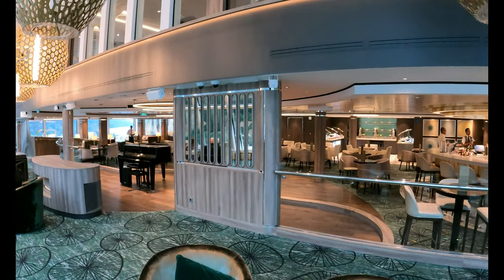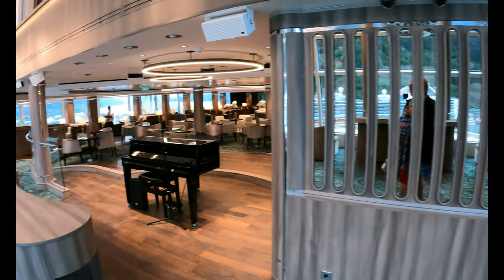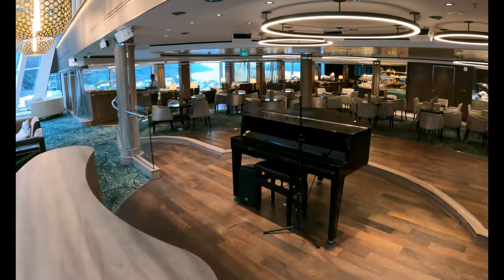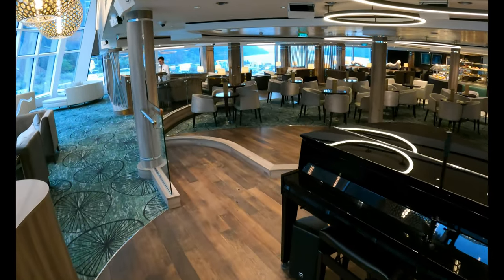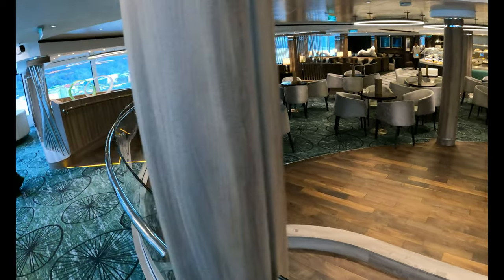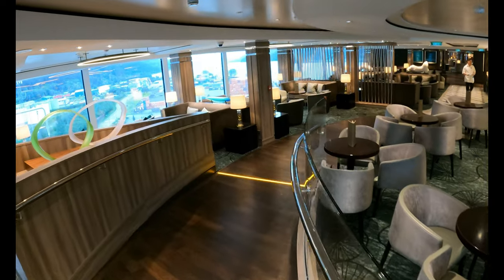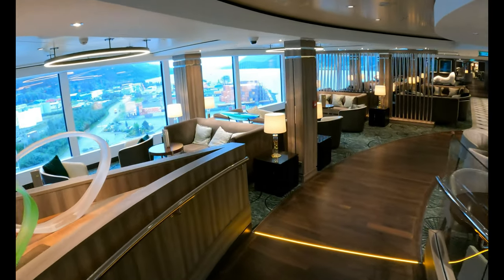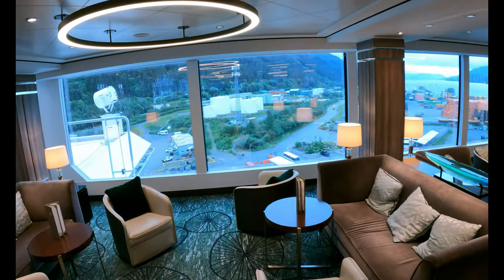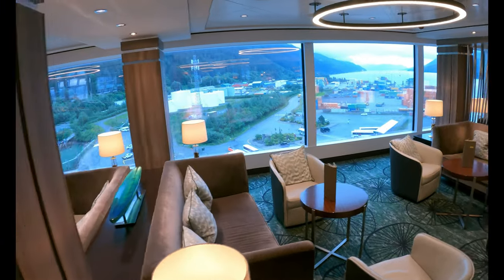As you can see, the decor in the observation lounge is amazing. Very modern. A little stage here for musical acts or presentations. I believe they had some lectures in here. And that's where the park rangers did their presentation for Glacier Bay.